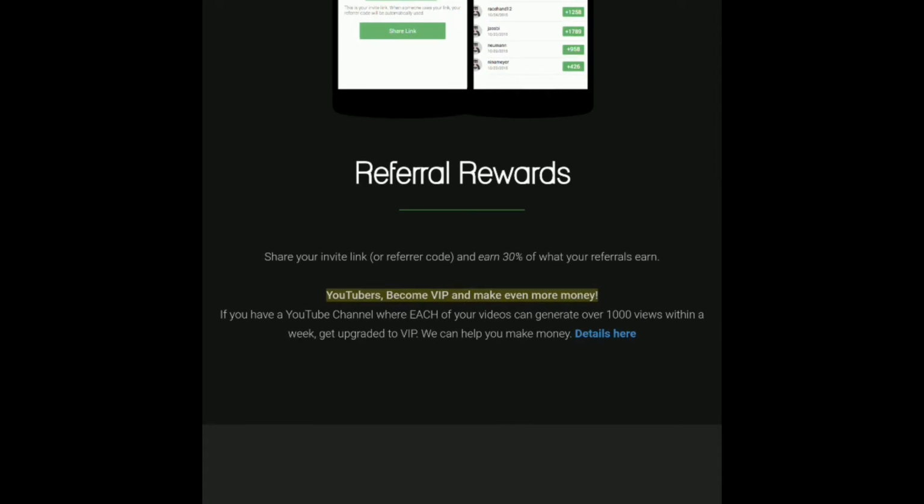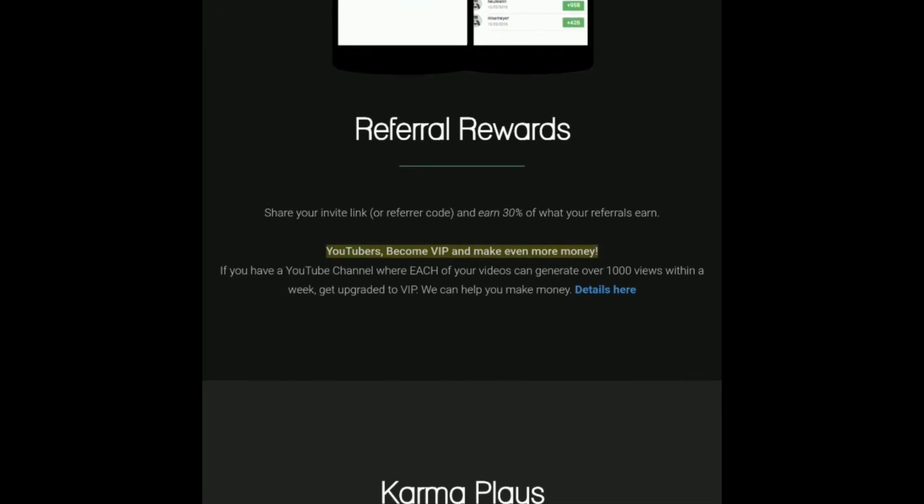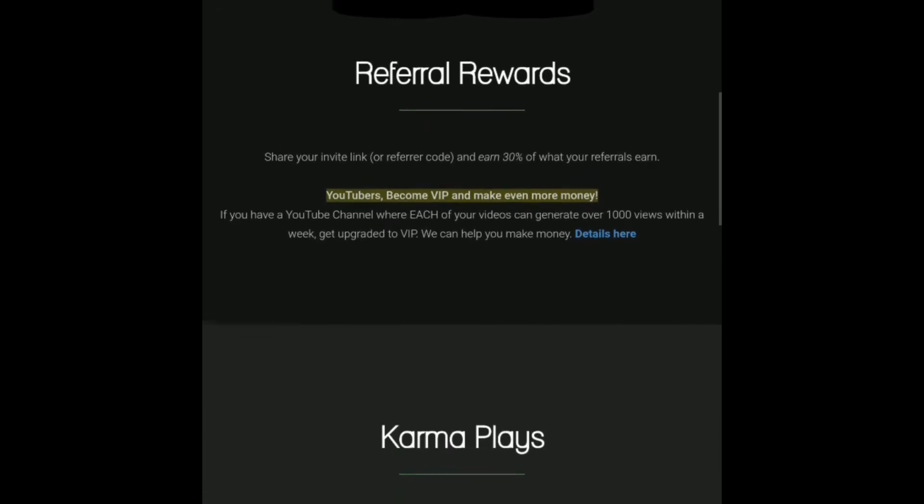And also you can be part of the VIP where you have to get 1,000 videos and you can start getting 50% of what they earn. So they got a lot to offer.